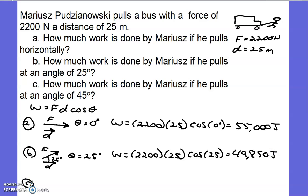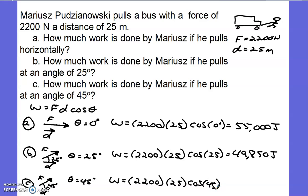In the last part, we again have that he's pulling slightly upward, but at a much larger angle. So I like to draw the force, the direction of the force, and the direction of the motion. This time our angle is 45 degrees. We again calculate the work: he pulls with the same amount of force, 2,200, over a distance of 25 meters. But now the only thing that's changed is the angle at which he pulls. And we get an amount of work equal to 38,890 joules.